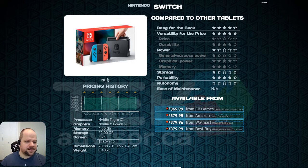Where the Switch is also very interesting, in my opinion, is that it doesn't come with a camera, doesn't come with a microphone, if I remember right. It's one of the things that is a little bit tricky for online multiplayer games, actually. But it's a very interesting gaming device, especially for young ones, because you don't have all the security concerns that you would have with online platforms, or at least not as much.